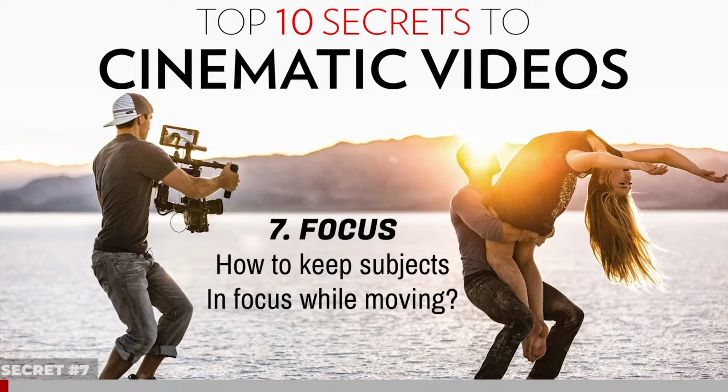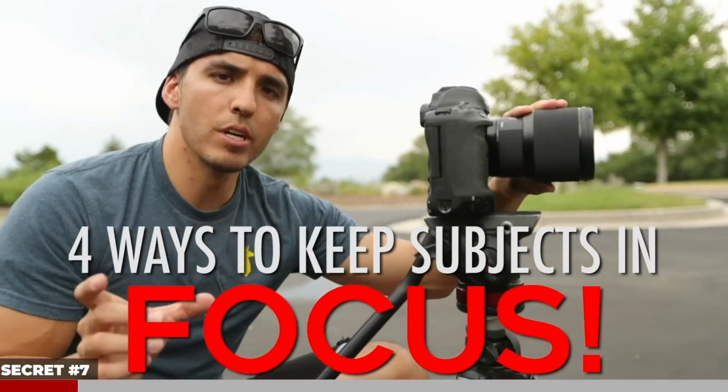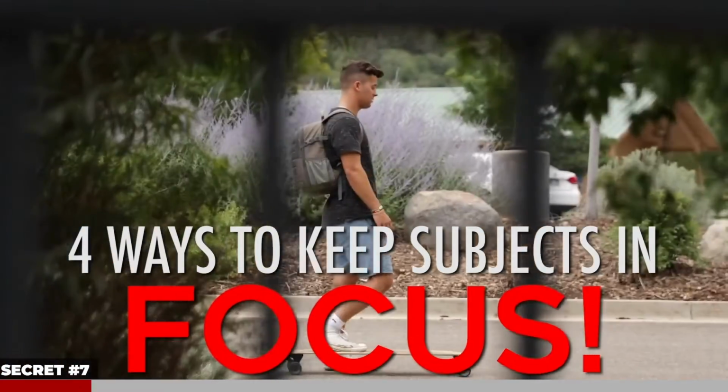Moving on now to cinematic secret number 7 is focus while moving. Everything could be perfect about your shot, but if it's out of focus, it's not usable. And one of the biggest challenges I see rookies run into is figuring out how to keep subjects in focus while moving. So here's my 4 main tips for staying in focus.